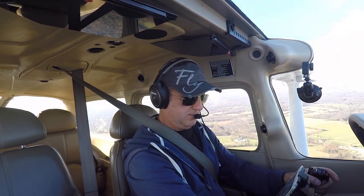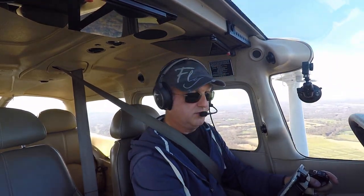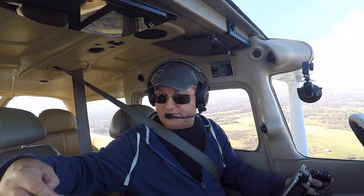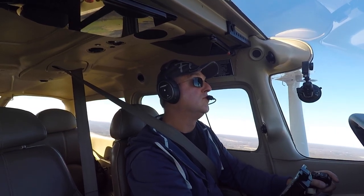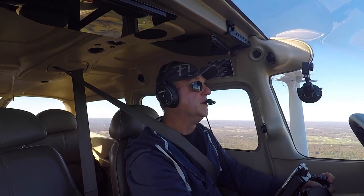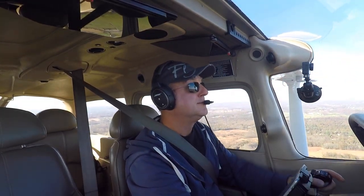Okay, before landing, seatbelt secure, fuel selector, mixture rich, landing lights are on, autopilot is off. Somerset traffic, Cherokee's going around, Somerset. A little windy, huh? A little bit.